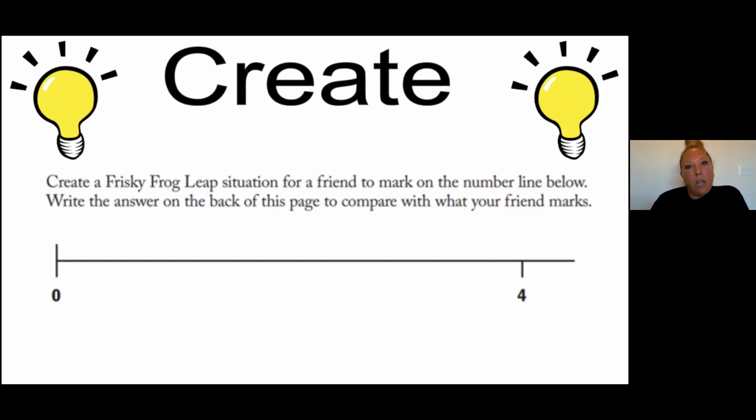Creating is a big part of gifted education, and asking students to pose their own problem is a wonderful way to differentiate and a wonderful way for students to really experience the joy of mathematics. So after every lesson in the M Cubed units, the authors have made sure to make problem posing a priority. At the end of every lesson, you'll see an opportunity for students to create. And in this instance, we ask students to create a Frisky Frog Leap situation for a friend, and then they can switch it, or they could possibly present it to the class next time we meet together.